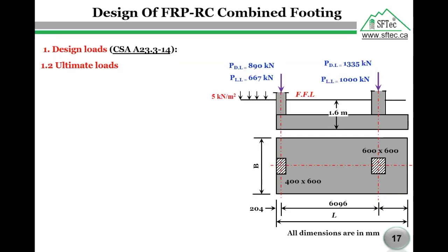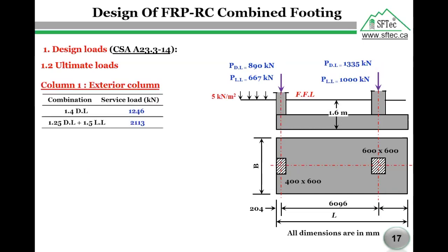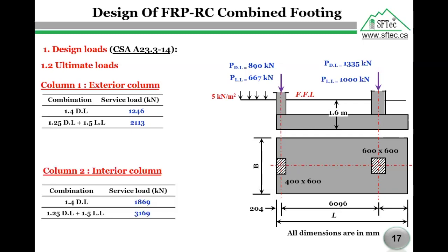After calculating the service loads, we have to calculate the ultimate loads for column C1 and C2. As per the National Building Code of Canada and the Canadian Standard A23.3-14, according to these codes, we have two different load combinations for column C1. The first one is due to dead load. The second one is due to dead load plus live load using the assigned load factors from the code. Using the same criteria, the ultimate loads of column C2 can be calculated.